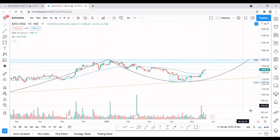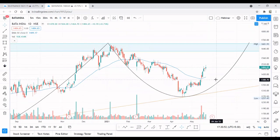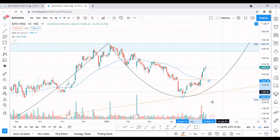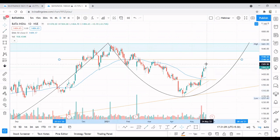On the daily chart also, it had given an ascending triangle breakout, if you see. So here it was an ascending triangle breakout. Now the next resistance on the daily chart would be at 1550 levels. Above this, we can see 1600 levels, 1600 and 1620. So currently, ride the trend till 1550, and if you want to add, you can add above 1550 with a stop loss at 1510 levels.